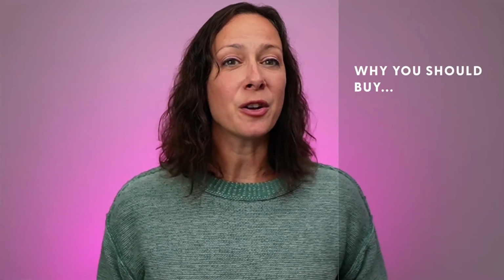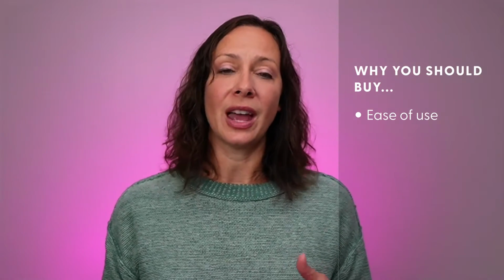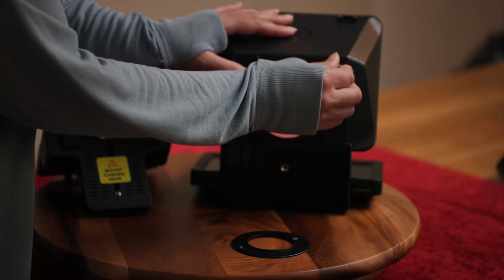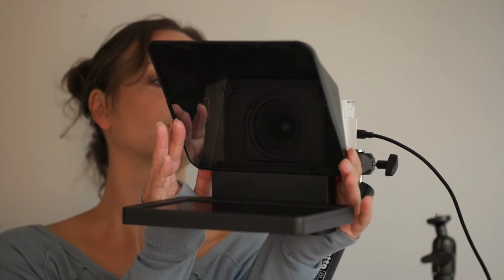Now, the Elgato Prompter's magic is in the hardware, so let's start there. You should buy the Elgato Prompter if, number one, ease of use is more important to you than professional features. The assembly and mounting of this device is by far the easiest I have ever dealt with. If you're going to set it and forget it, this is a great solution for you.